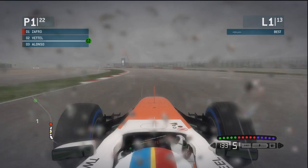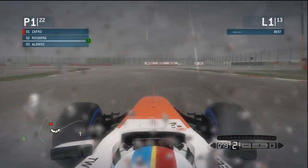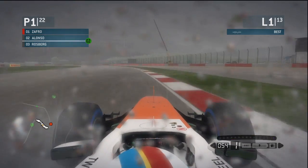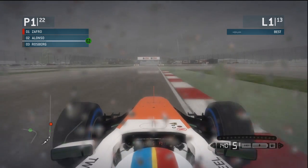Vettel trying to look to the inside there, wasn't going to work for him. Now, yeah, wet conditions for sure. This is torrential stuff, just like England in real life. So this is going to be an interesting race here to see what happens. It's going to be very, very crazy. I think this car's already pushing each other off the track.